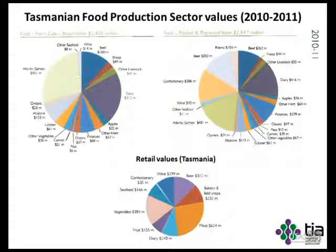Okay, so let's look at Tasmanian food production sector values. This basically defines what food is important in Tasmania, and what we're probably mainly concerned with, the most likely sources of food or commodities that we do research on. You can see these pie charts from 2010 and 2011, the most recent data I can find on the internet. I also put retail values there to give you a perspective on what people buy.